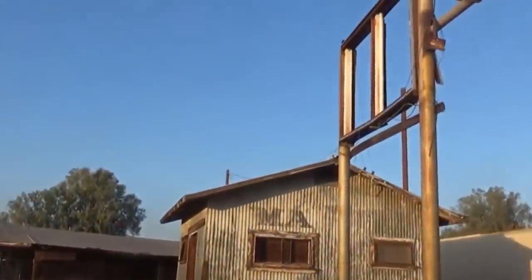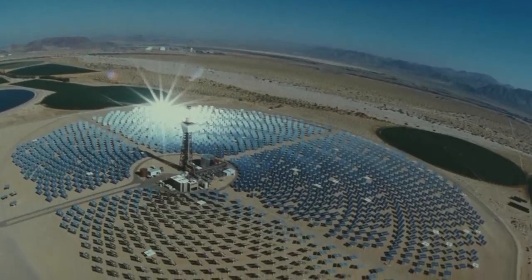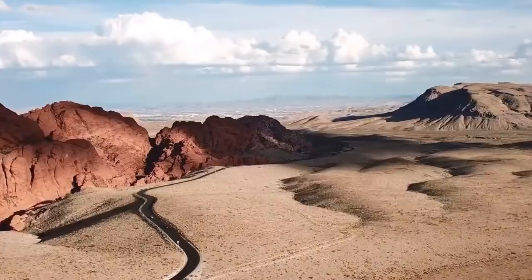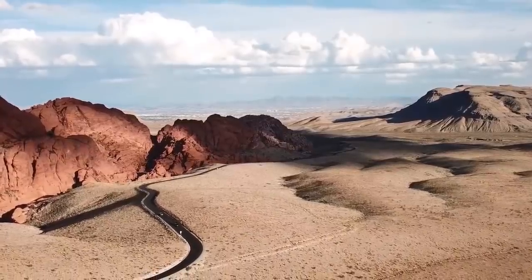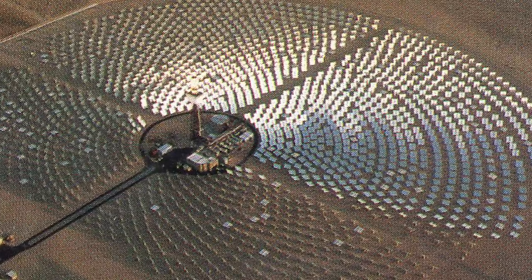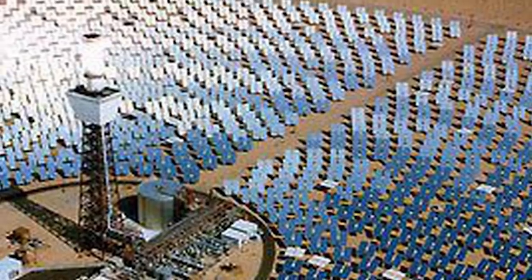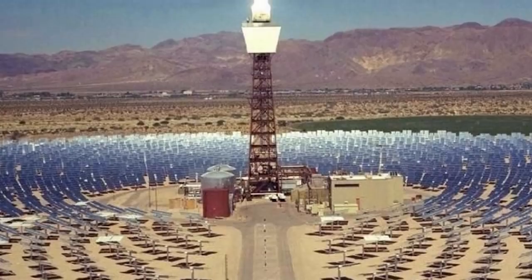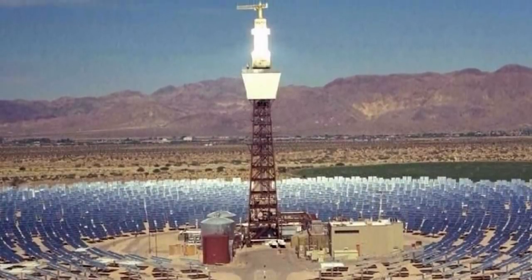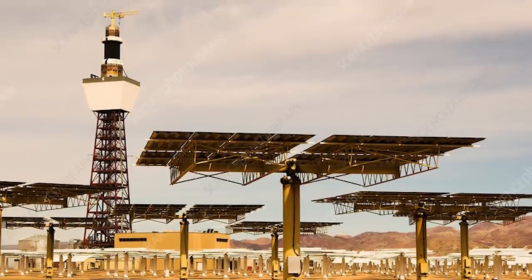Sticking with abandoned American locations for now, our next stop is in Daggett, California, where we find the abandoned Solar 1 and Solar 2 facilities reflecting the sunlight of the Mojave Desert. Both of them played vital roles in the early stages of developing solar power technology. As their names suggest, Solar 1 came first, opening in 1981 and continuing to generate power until 1988 by using its bank of heliostat reflectors to deflect heat toward a 350-foot tall central tower.